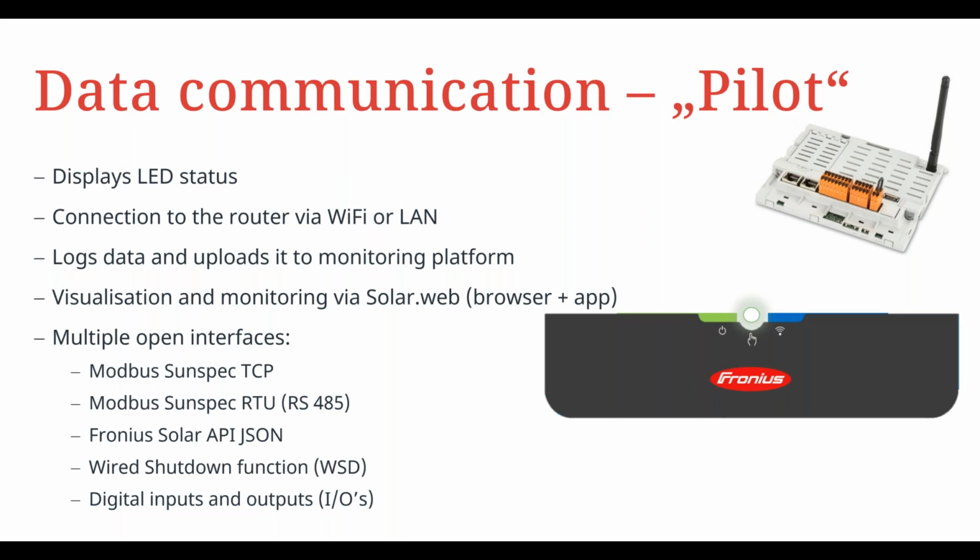Outside of this, there is also a wired shutdown. So in the event that your utility requires that they have remote access to it, you could even provide that to them as well.